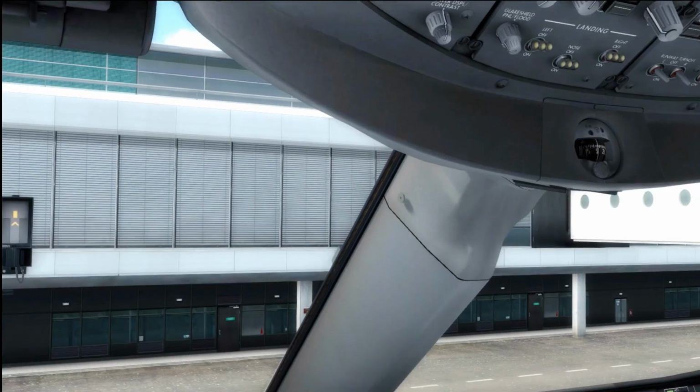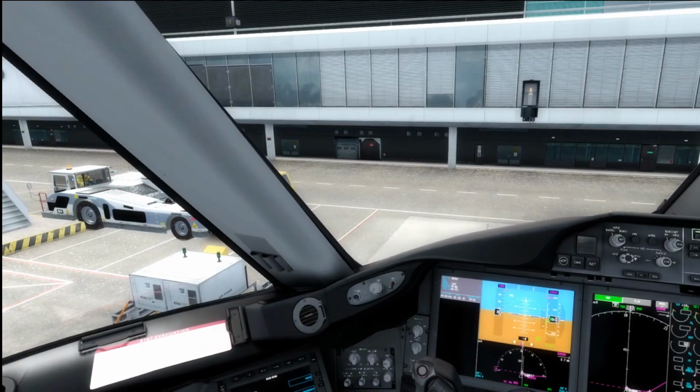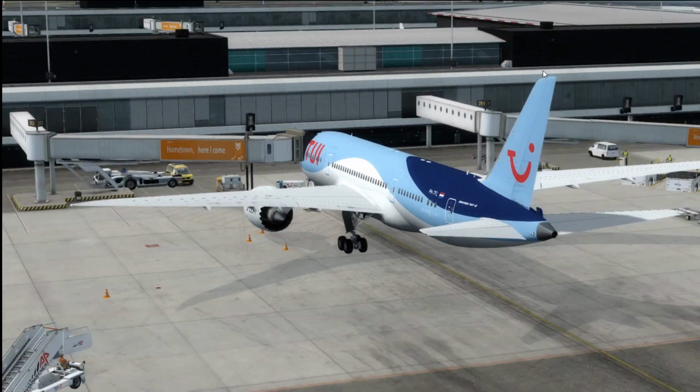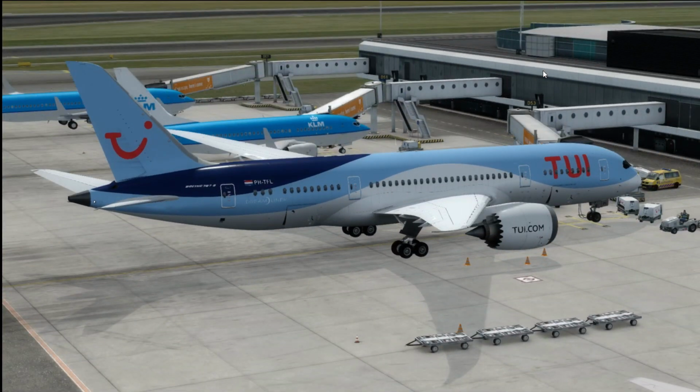Right, back in the cockpit, it's time to fire up the APU. I've completed all of the pre-flight checks, inputted all of the flight plan into the FMC, so we're ready to go on this transatlantic Bucket and Spade flight from Amsterdam across to Aruba.